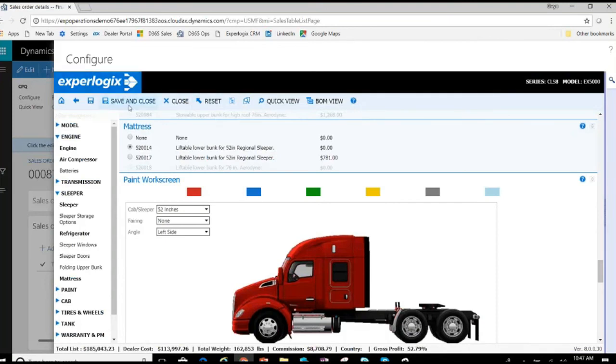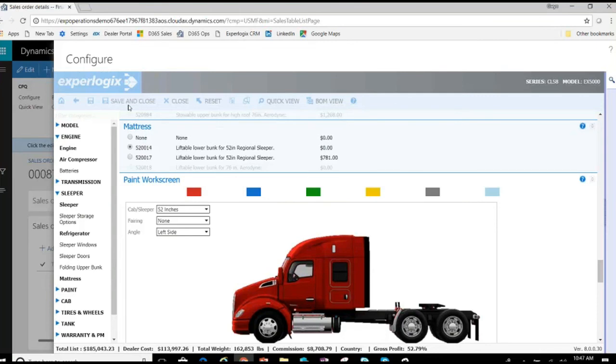At this point, we can go ahead and save this. Now, one of the things that Experlogix does allow you to do, you can save your work and continue on. You could even save this configuration and add another configuration. What's happening behind the scenes during the saving process, it's actually saving it to a couple different places. Because we started it from the order, it is populating some manufacturing pieces that are going to have to flow through. So I'm actually going to show you how that comes across. Give that another moment to refresh.